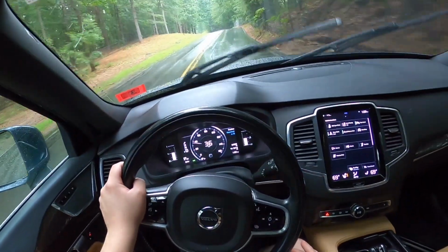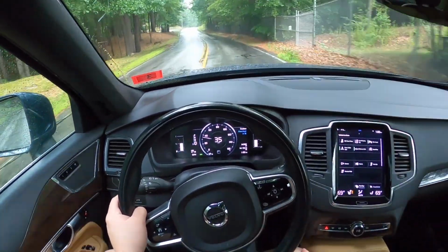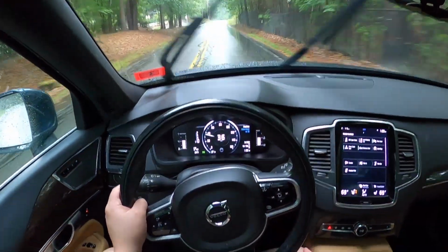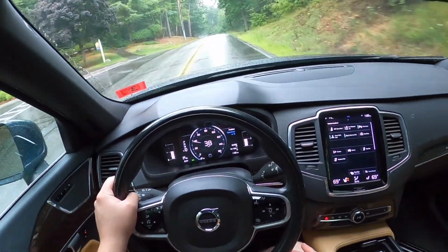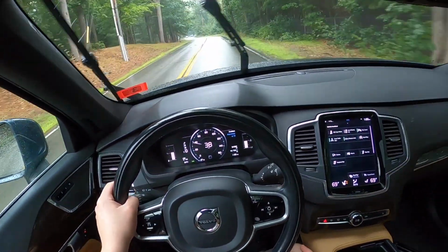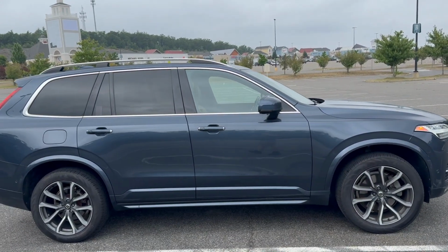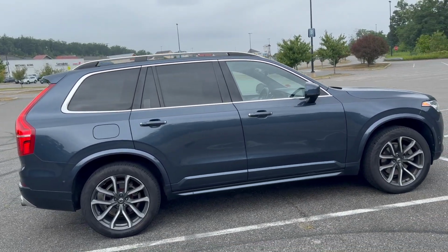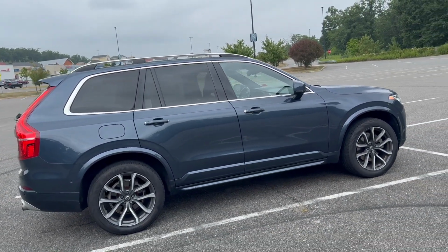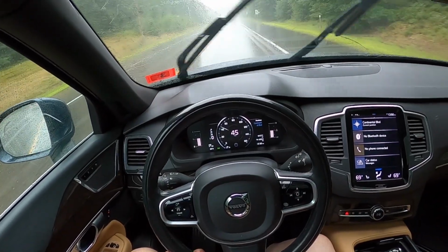So as far as ride quality goes in this Volvo XC90, it's quite amazing. You really absorb bumps very well. You don't really feel any sort of road imperfections that you might in, say, a sedan or even competing SUVs. So in this 2018 Volvo XC90, we also have this wonderful stereo system. I think overall it works great. Has good sound throughout the interior, not just in the front seats.